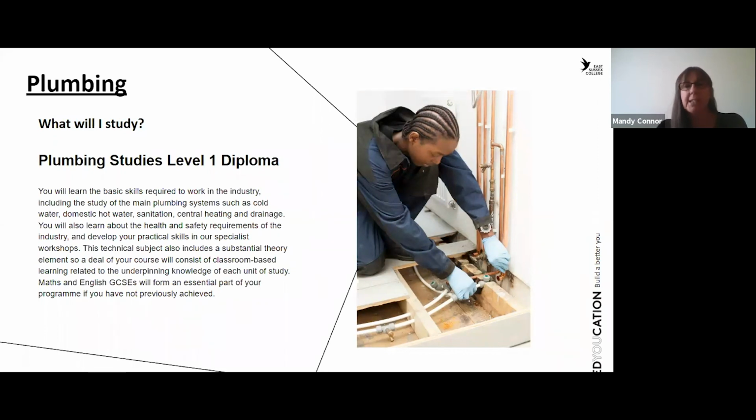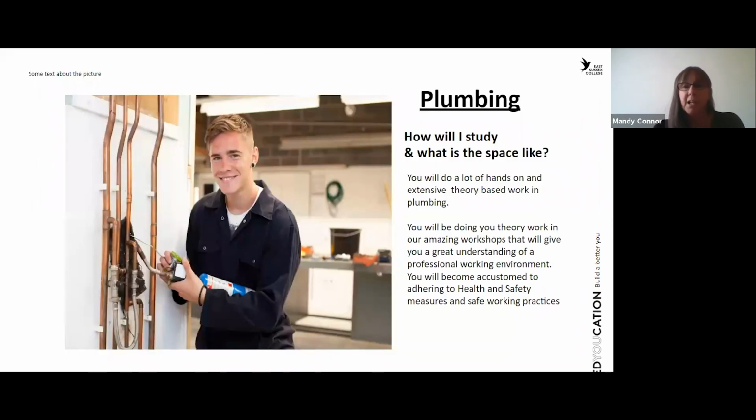So plumbing is a little bit like electrical. There's a lot more theory work than there is practical, because you need to know some of the concepts and ideas behind what you're learning. So you will do a lot of hands-on and extensive theory work in plumbing.